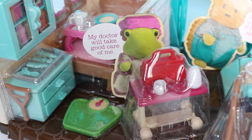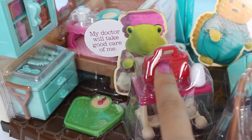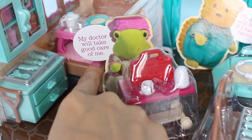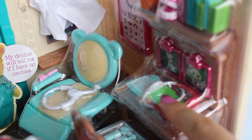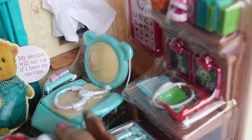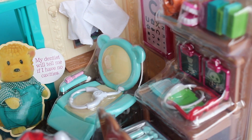Here's a close-up of the doctor's side. There's a little scale right here. Oh, a little cart, a little medi bag, little bandages. There's some tools on the side, a cabinet, a bed. This side's the dentist. There's a little chair here, some tools over here, some little x-rays, a book, some teeth, little eye vision chart. I love the little chair and a stethoscope. And they even have a little doctor's gown.